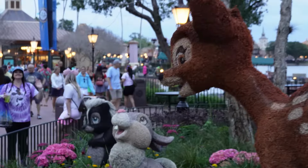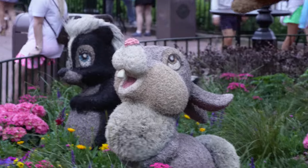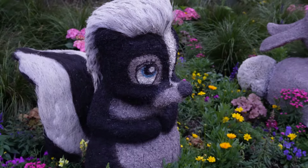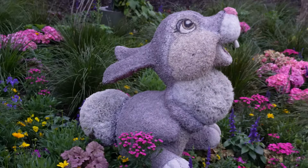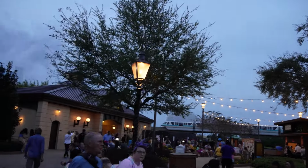And then here's Bambi and Thumper and Flower, some of the best topiaries of all time, in particular, my boy Thumper. Thumper's face just used to look so hilarious, and I miss it so much. Okay, so we're heading over here to the Honey Bistro. There's the monorail.